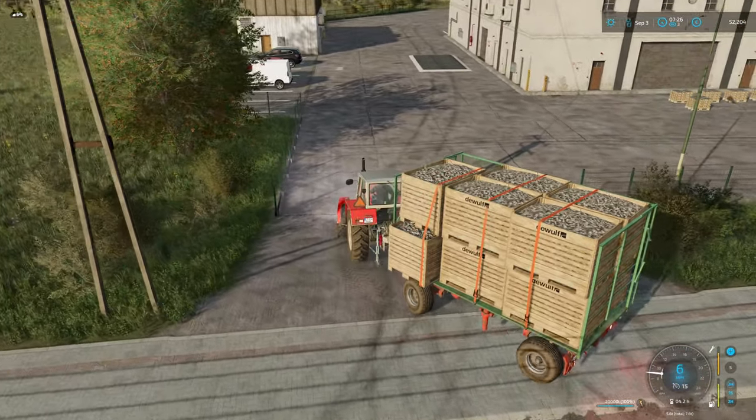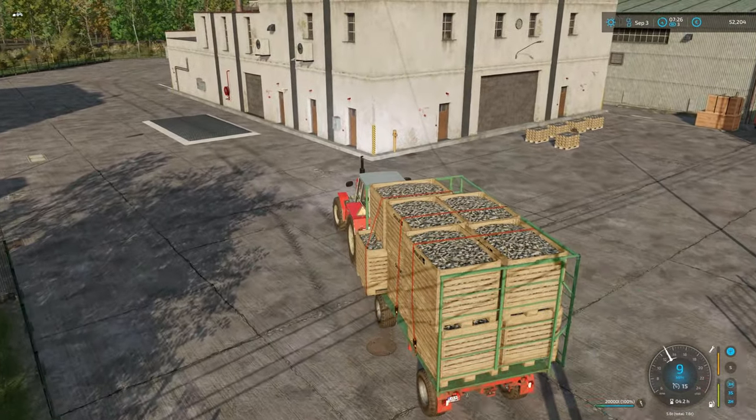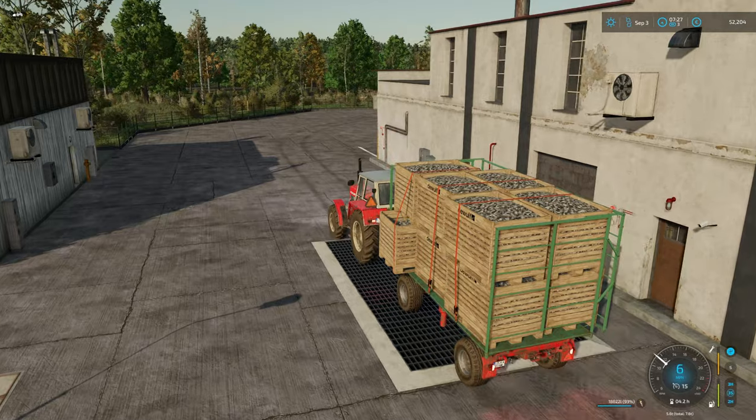I should imagine by the end of the day that's actually going to have a full spawn area, so we might have to do that, although it will store up inside. That's not like the worst thing in the world. So we'll get these off.